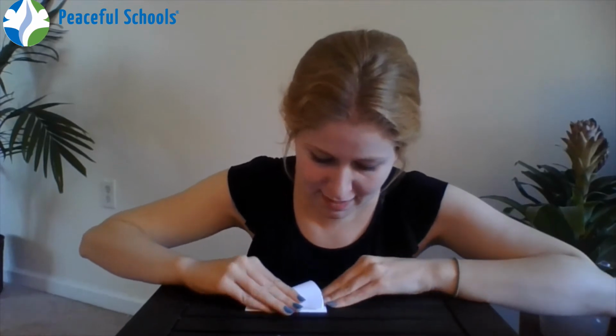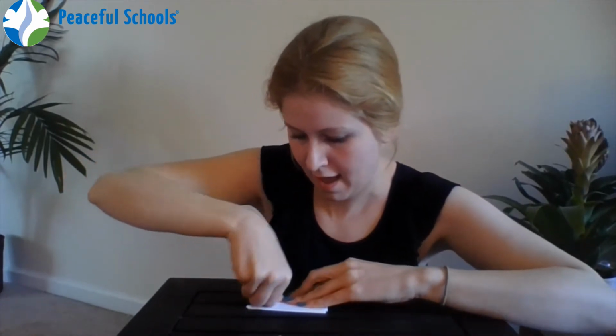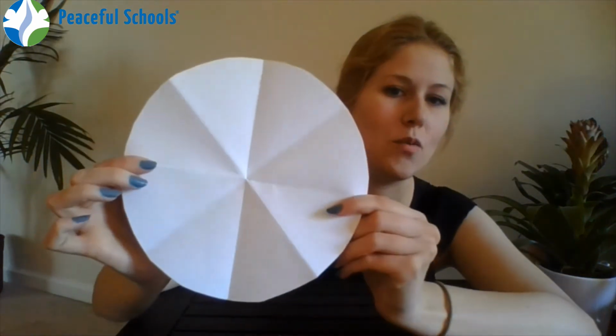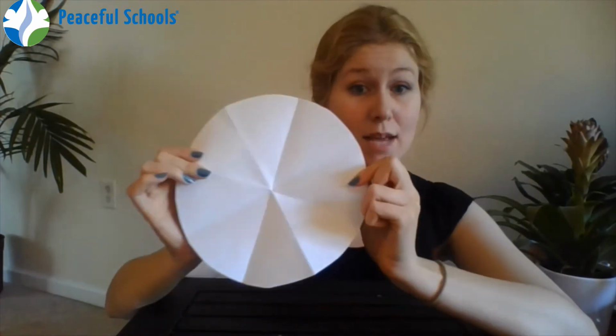So carefully, it's probably getting a little bit trickier because the paper's getting a little bit thicker. But we're going to carefully fold it in half. Really pushing down those edges, just like that. Now we can unfold it. And now, look at that. We have 8 perfectly equal, perfectly straight lined segments.